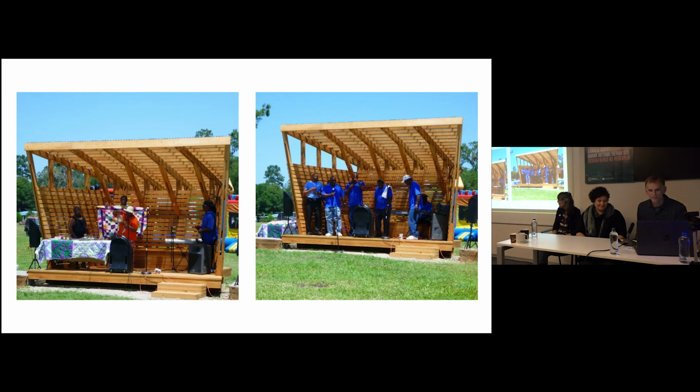And then finally, these are the Juneteenth celebrations. We were just in time for this to be used for those events, and quilt displays.